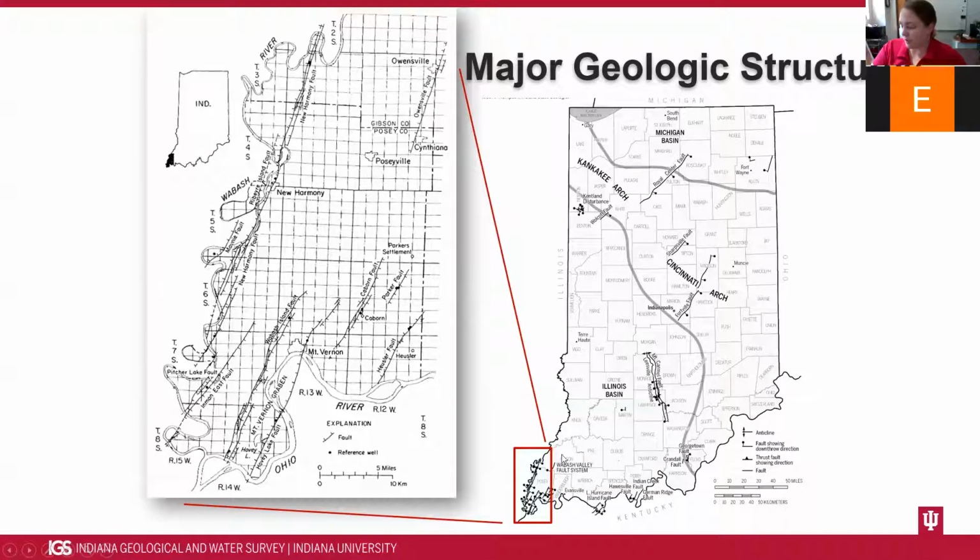In the Wabash or the southwestern part of the state, there are so many faults that we kind of group them all together and we call it the Wabash Valley Fault System. You can see the faults run roughly diagonal north, south, east, west here, and they're grouped roughly between Evansville and Vincennes area. That's going to be the most seismically active part of the state because that's where the majority of our faults are. We have had 200 earthquakes that people could feel, meaning a magnitude 3 or higher, in the past 200 years within Indiana's borders.